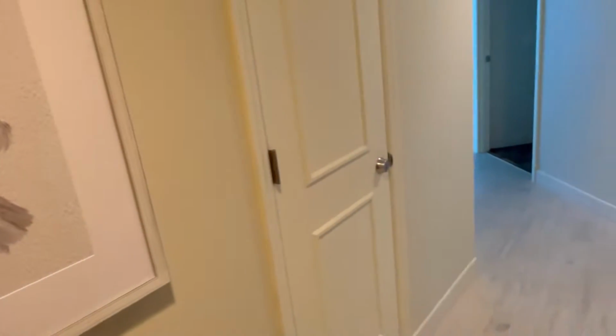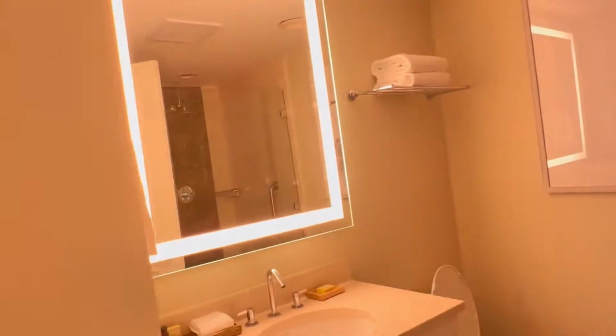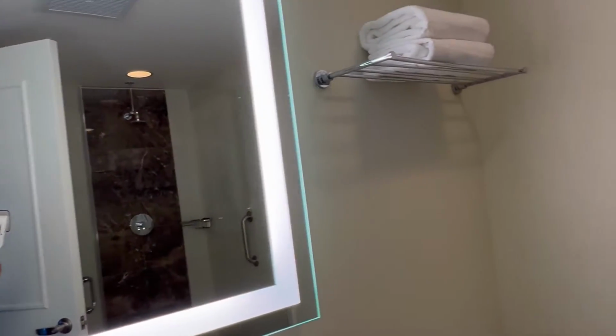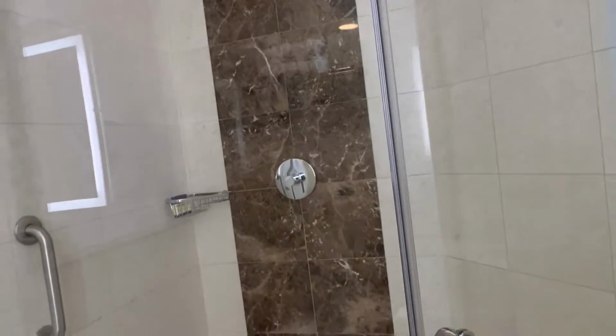All right, so here we are. Here's the door, and this is the entryway. And here you have the hallway, mirror, some decor here. And then you turn over this way and you head into the guest bath, which in my case, I am the guest. And so you have the mirror here. You have another painting that's really nice. Toilet area and shower, which is a spacious shower. It also has the rainfall shower head, which I love.